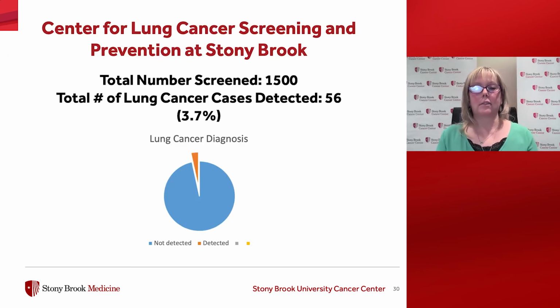So what are our results? We have screened to date, at the time of this slide, which is not that long ago, 1,500 patients and 56 diagnosed with cancer. Today we have another one, so it's 57, but it's about 3.7%. It usually runs around 3%, 3.3%, which is really similar to national numbers. You'll see most programs report about a 3% prevalence of lung cancer.